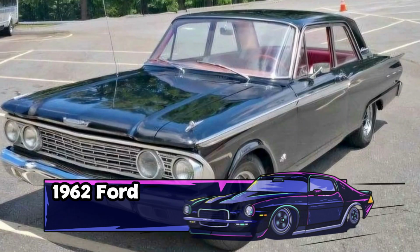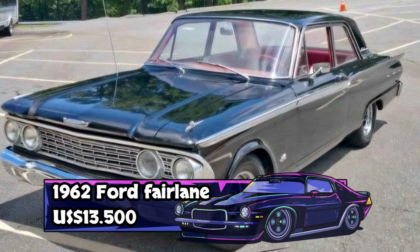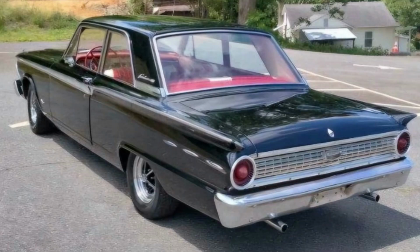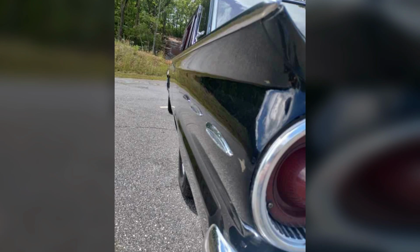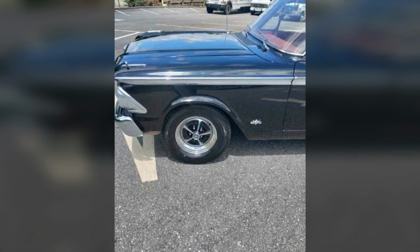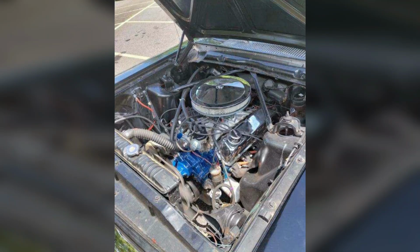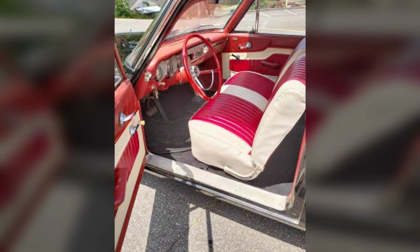The 1962 Ford Fairlane, priced at $13,500, is a well-maintained classic in excellent driver condition. It's powered by a freshly rebuilt 289 engine paired with an overhauled automatic transmission, ensuring a smooth and reliable ride. Recent upgrades include new tires, a new exhaust system, a fully redone interior, and fresh paint, along with numerous other new parts. While not a show car, this Fairlane is ideal for someone seeking a vintage vehicle that's ready to hit the road. Located in Morganton, North Carolina, it's a great opportunity for a buyer looking for a classic car with modern updates at a reasonable price.